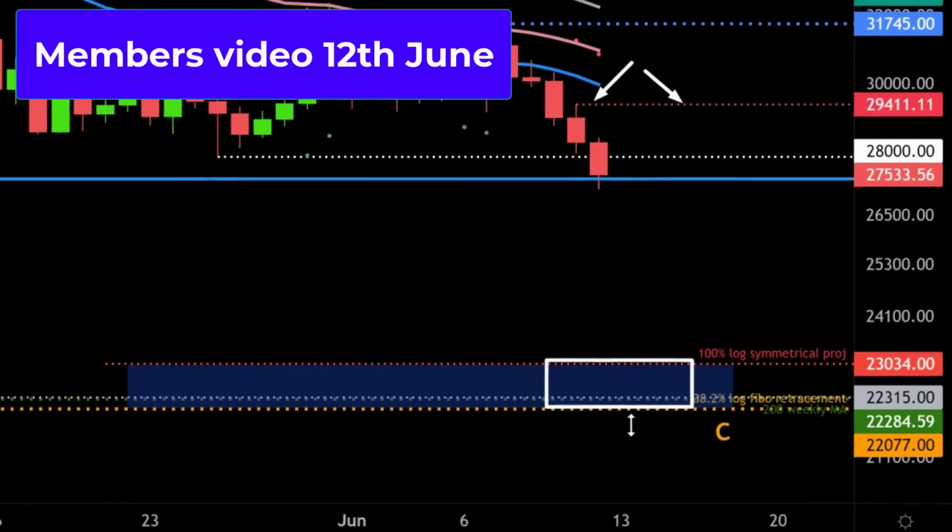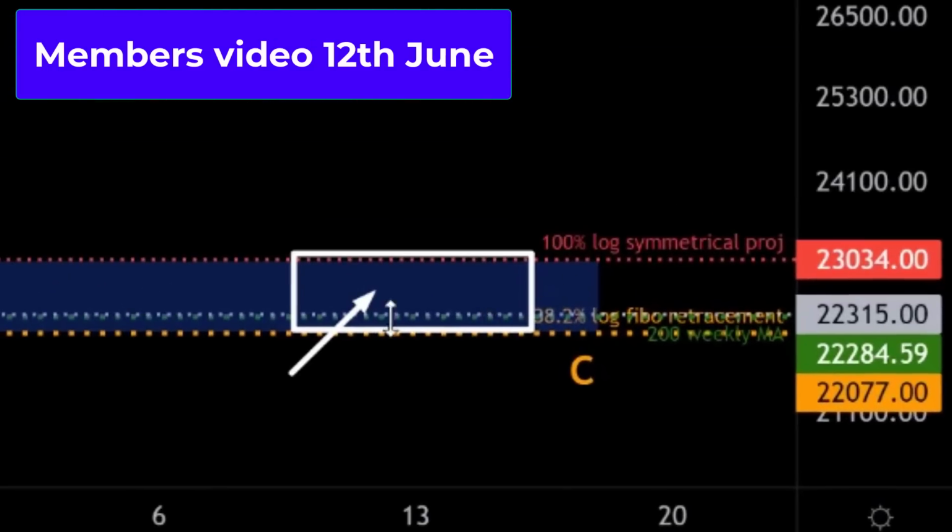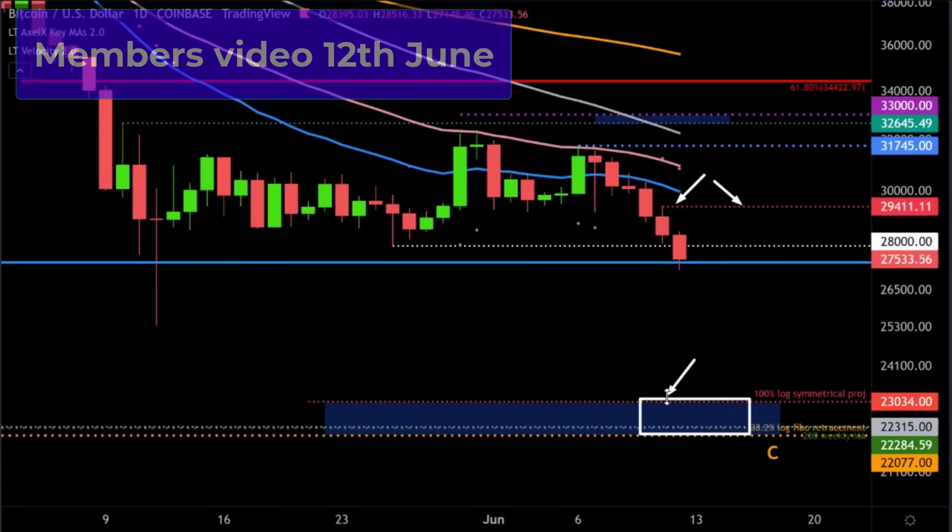So I think the odds have now increased for a move towards the panic lows of May, near the 25K levels here, to potentially even here, this zone that we can see here, between 23K to 22K levels here. And this is going to be a very important support zone, by the way.